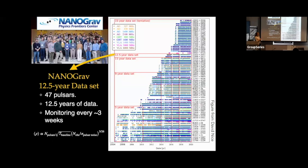Anyway, so the NANOGrav 12.5-year data set is the one I want to highlight right now, because it is the most recent published one. And again, it got published in 2020. I'm going to show you some results from that. But I do want to point out that there's this 15-year data set that adds about a quarter of the length to our data, but most importantly, adds a lot of time for these sets of pulsars that originally didn't have a very long time baseline. So the number of pulsars with a long time baseline has really, really increased for that 15-year data set.